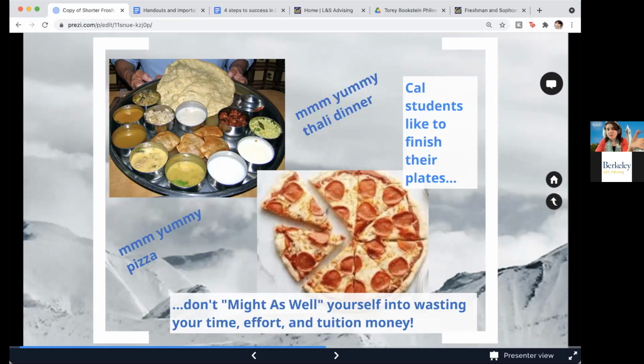It's like if you ordered this gorgeous Thali dinner or this enormous pizza and you ate 90% of it, and then you get to the last piece of pizza or the last piece of samosa and you're like, oh, I'm so full, but you know, I might as well eat it because I paid for it, right? No, you don't have to eat the last piece of pizza. You don't have to eat the last samosa.